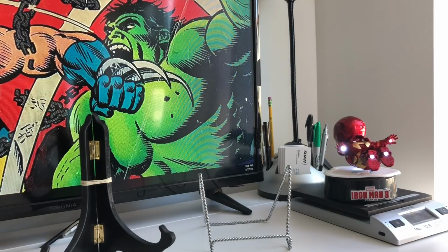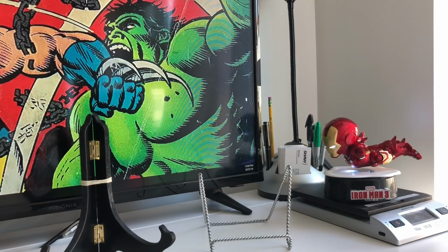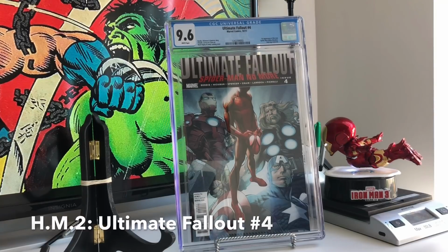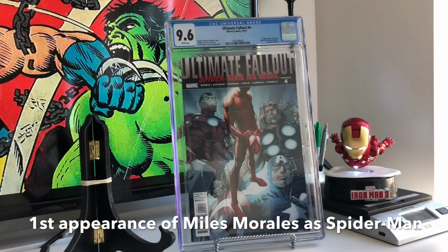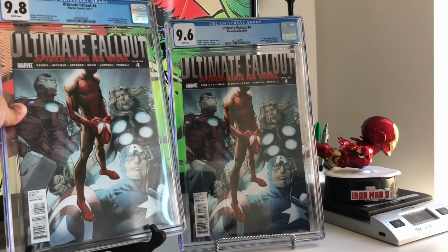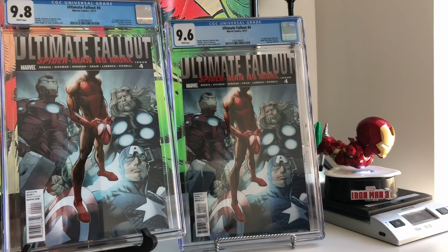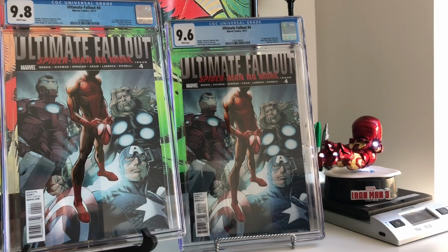And you know what, let's do another honorable mention, and this one just because I think he's a pretty cool character. We got Ultimate Fallout number 4. This is the first appearance of Miles Morales as Spider-Man. This is only a 9.6 white pages, but I do have two of them. This is multiple. I do have a 9.8 in this too. I bought this before the hype of the animated movie that's coming out, and I believe both of these I acquired still in a poly bag, and they turned out to be in really good shape.